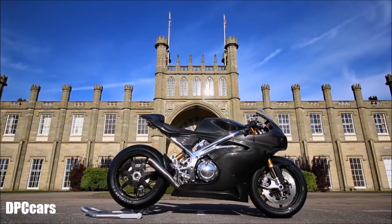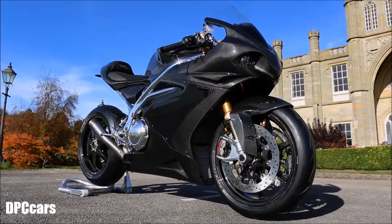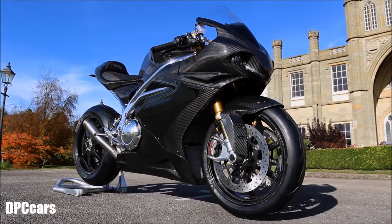So we're very excited to bring the bike forwards, and you know, we can't wait to get it out there and get some sold, delivered, and see what the guys think of it. But for us, it's an incredibly exciting bike and another chapter in Norton's future.